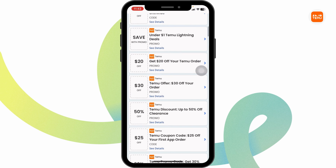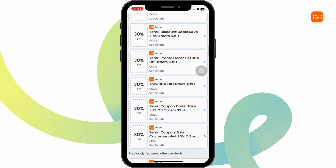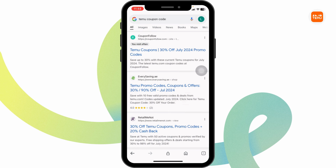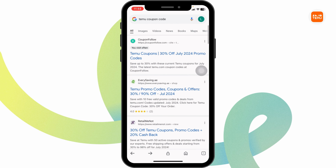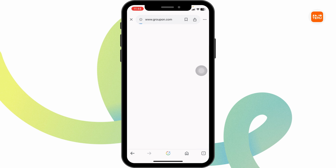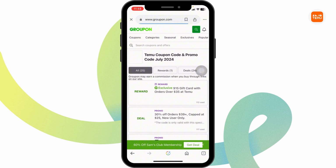Likewise, you can also give a try to other offers, as on this website you're going to find tons of offers and deals for Temu. Lastly, head back. Once you're in this website section, you can also give a try to this one website, Groupon, as this is also a legit website where you're going to find tons of offers and deals for Temu.